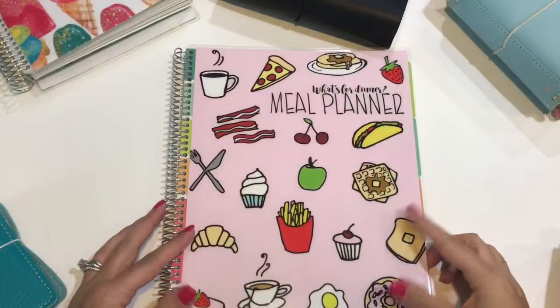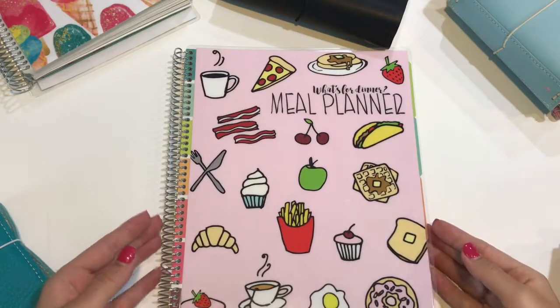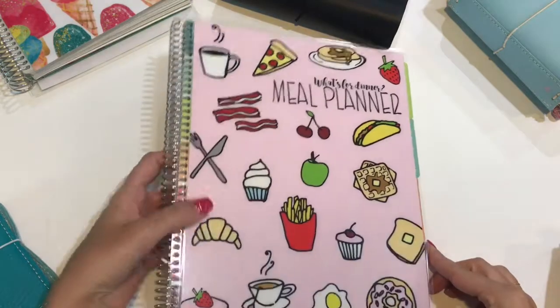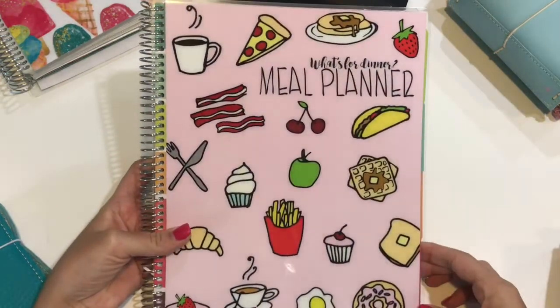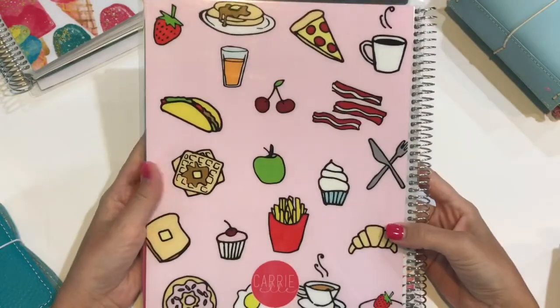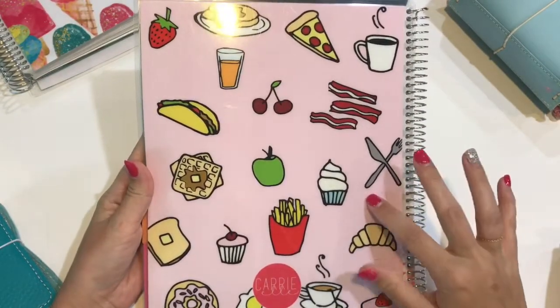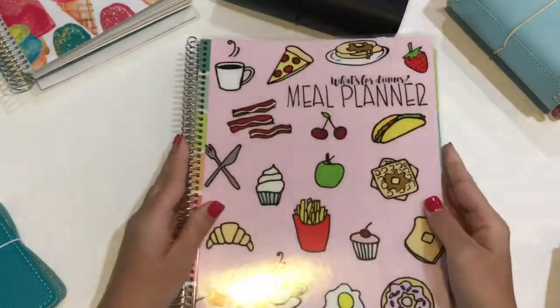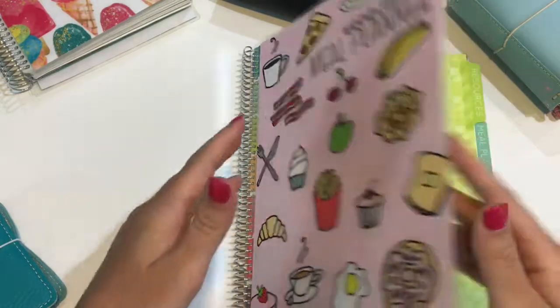So this is a monthly meal planner from Shop by Carrie L. And I know she has her own website and shop that you can find from her Instagram, but she also sells these on Amazon. And that's where I got this one because this cover option was no longer available on her website and I really liked it. So otherwise I would have ordered from her website. And this one is pretty self-explanatory.